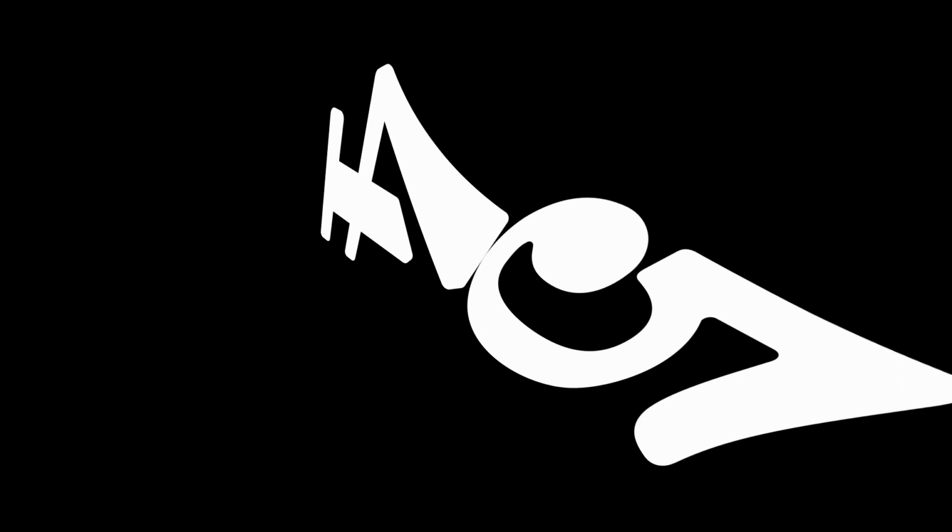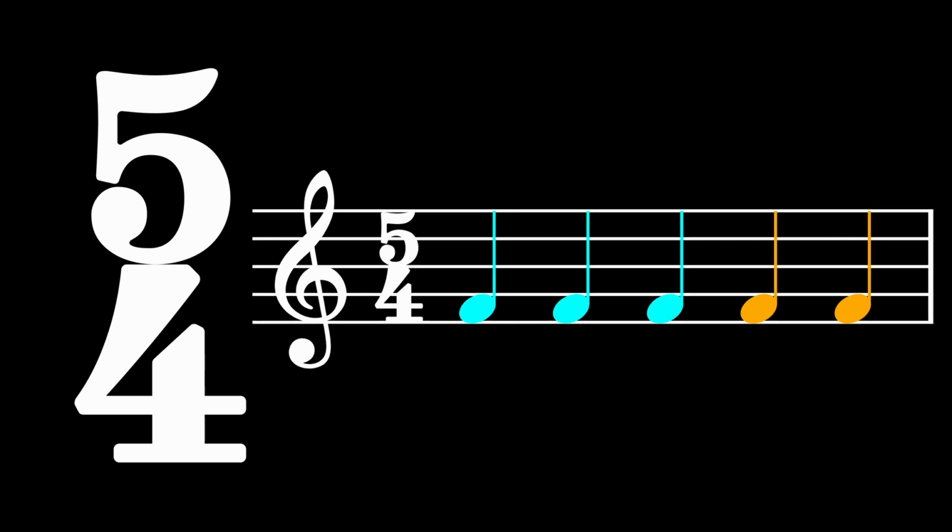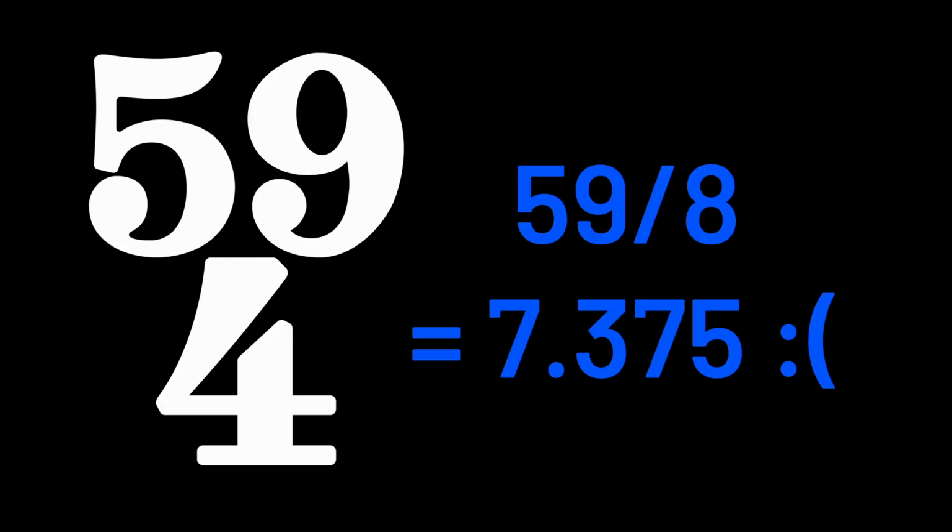There is also another type of time signature, called a complex time signature, and they are also complicated. So basically, a complex time signature cannot be divided up nicely, and it often feels a little bit off. Take 5-4 for example. We have 5 notes in a bar, and if we want to divide them nicely, we'd either have to divide them into a group of 2 and a group of 3, or the other way around. 59-4 is another example of a complex time signature, because we can't divide it evenly, even if we tried really hard. There are many more complex time signatures, but I'll talk about them in another video.